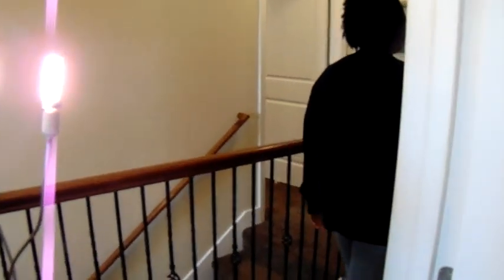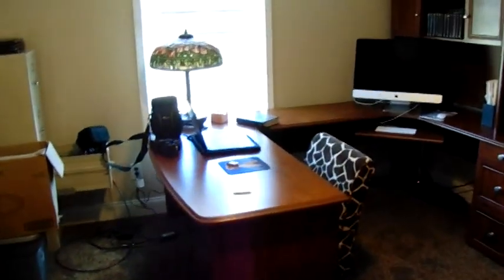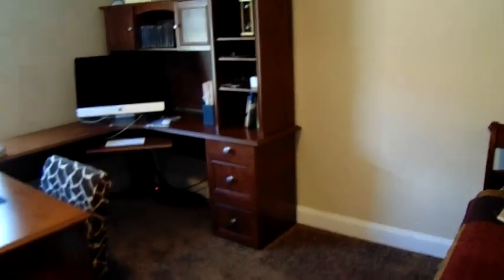Moving right along. Well, let's go into Willie's office. This is Willie's office. We're still kind of in the process of unpacking this room, moving stuff in and out, trying to just get things situated. And so this is his office. And this is the door to the Jack and Jill bathroom. So you can enter here, going into the bathroom here.